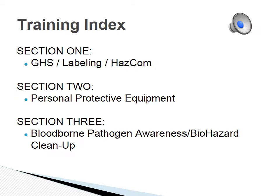The following is an overview of the training that will be discussed during this presentation. The first section is an overview of the GHS labeling system. The second section pertains to personal protective equipment, PPE, and the final section pertains to bloodborne pathogen awareness and cleanup.